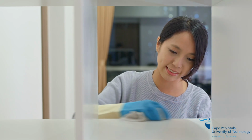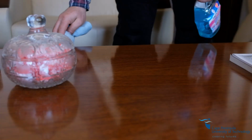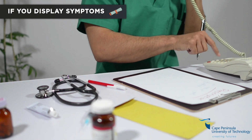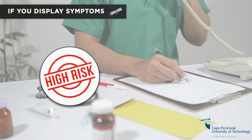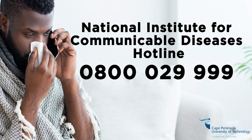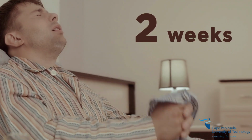The virus can remain on objects and surfaces for more than 24 hours. It is easily removed by thorough cleaning with the correct sanitizer or soap. If you have a genuine reason to believe you have contracted coronavirus, in other words, if you have recently traveled to a high-risk area or come into contact with an infected person, call the National Institute for Communicable Diseases hotline on 0800 029 999. If you are not in the high-risk group, you may need to self-quarantine at home for a period of 2 weeks to prevent spreading the virus.